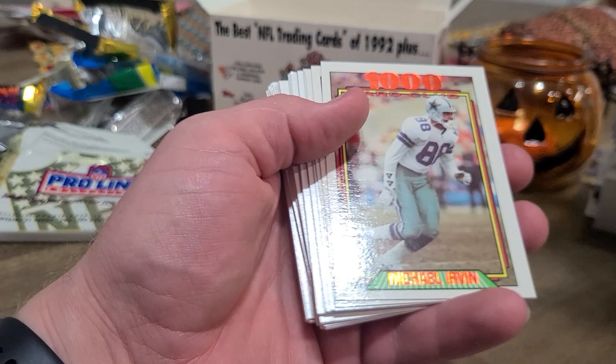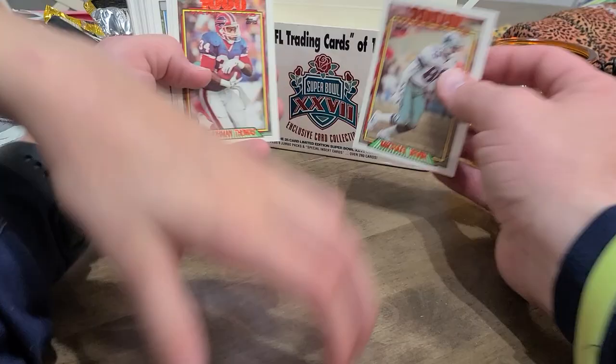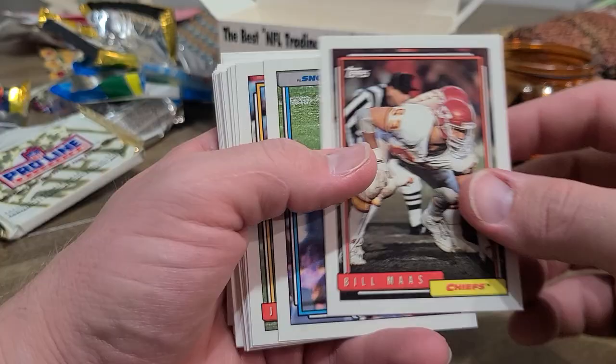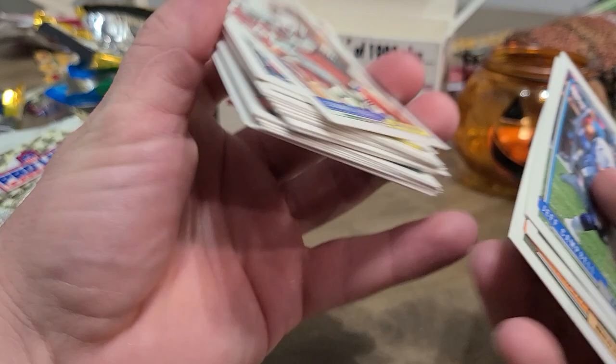Oh, we got a cowboy. Not Emmett, but it's Irvin. I love Michael Irvin. There's a good 1,000-yard club, Michael Irvin. It's a good box. And then Thurman, of course, they were in the Super Bowl this same year right here. And then Ernest Biner. Three good ones. I like that. Bill Moss. What's so funny? Jeff Campbell. Joe Prokop. Rob Burnett. Oh, because I'm having to flip him.